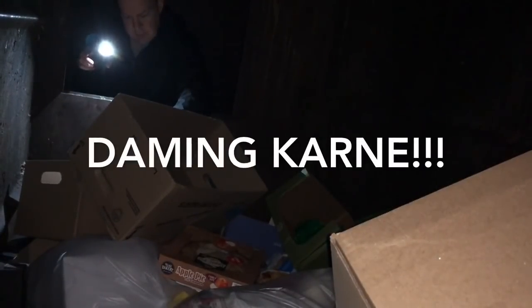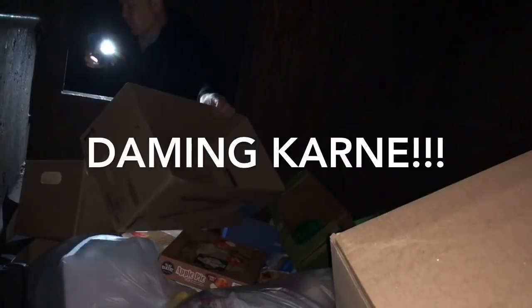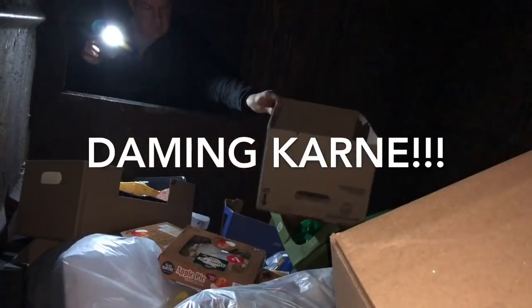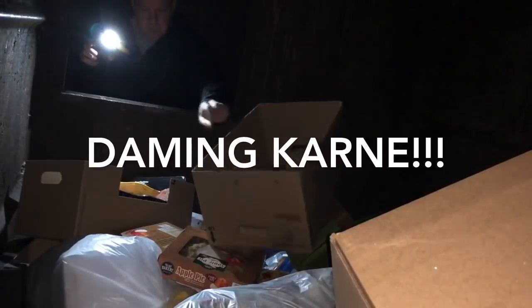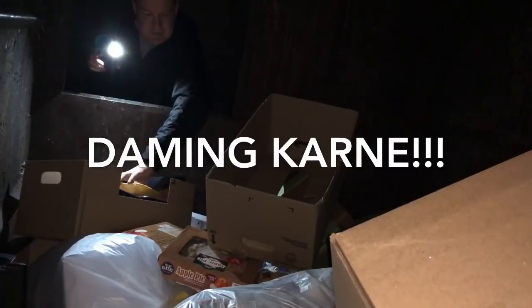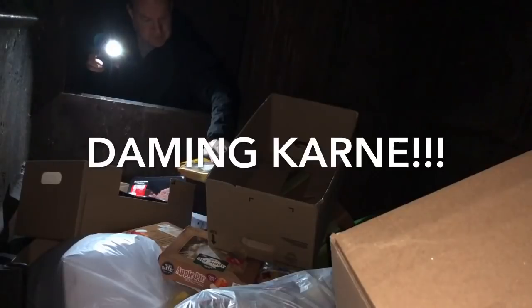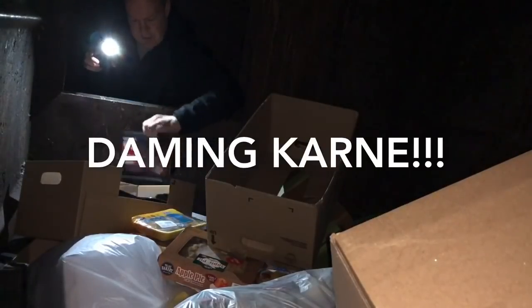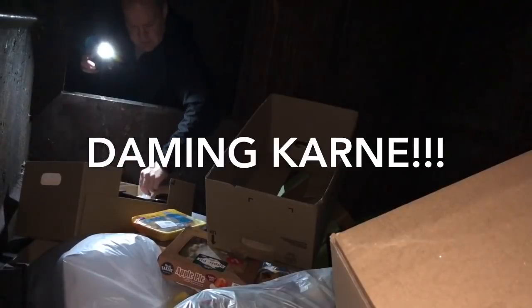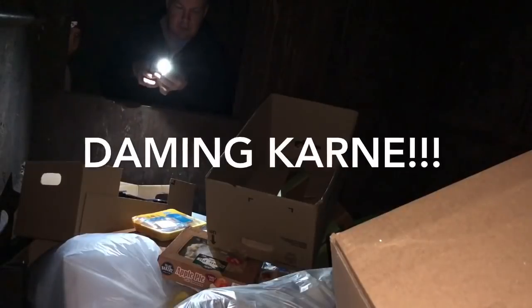Still cold. There's six of them in there, plus chicken breasts. Yeah. Yeah, exactly the same. Alright. This is absolutely full today.